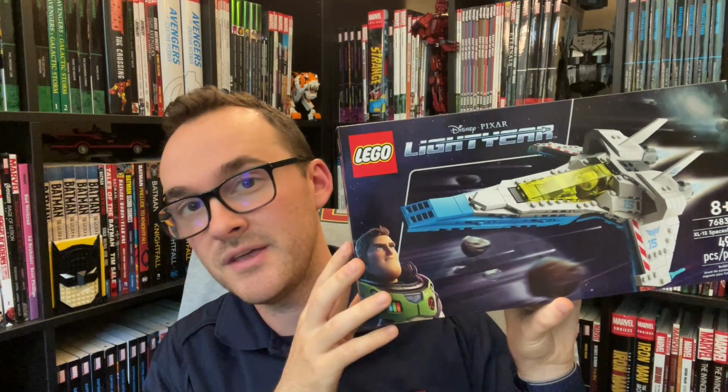All right, and then sticking with the Disney theme, I went ahead and picked this set up because, again, it was on sale. I haven't seen the movie yet that this set is based off of, but I wanted to pick this up because I'm a huge fan of Toy Story, and you know, always loved it growing up, and I thought this was a really cool set, for a couple reasons. I'll show that here shortly, but that is the LEGO 76832 XL-15 spaceship from the Lightyear movie.